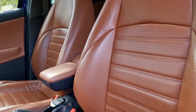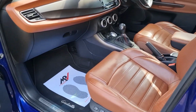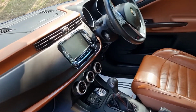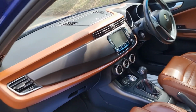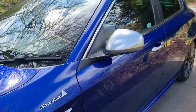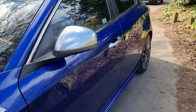Look at that interior. Cappuccino, I think it's called, and if it's not, it should be. Lovely matte trim to the dash. You've got all your air conditioning works absolutely fine. You've got dual zone air conditioning for obviously driver and passenger. They've got their own temperature settings. I think also with that the satin silver mirrors gives it a really, really nice contrast to the rest of the car.